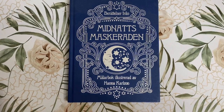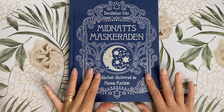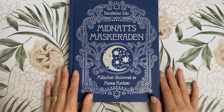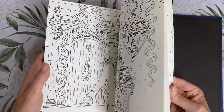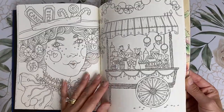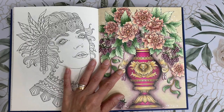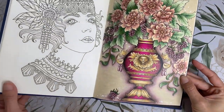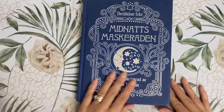Now this is Tales from the Midnight Masquerade, which is the first in the Tales from series by Hannah Carlson, and her second book, like I said earlier, it'll be out in March, but the English edition will be available from August this year. And I've coloured one. There's one I really want to colour. There's the one I've coloured here, and this was completely coloured with Prismacolor pencils. My attempt at muted tones as well, once again.